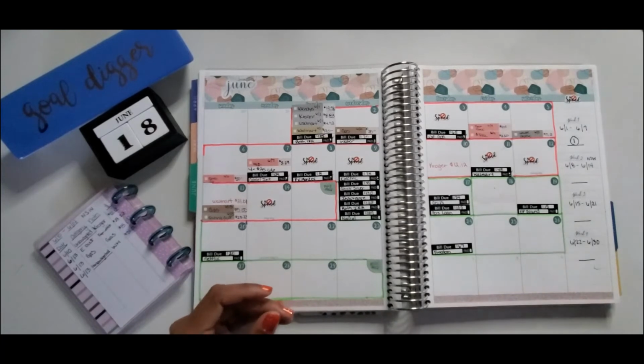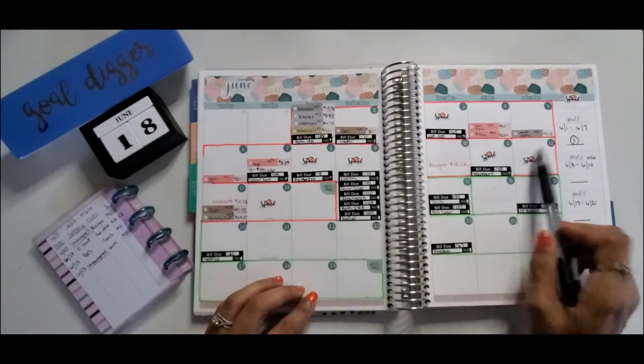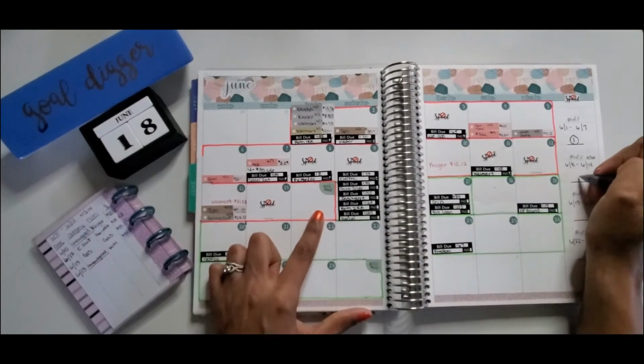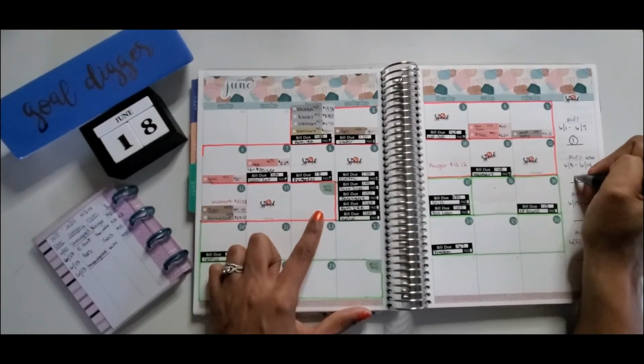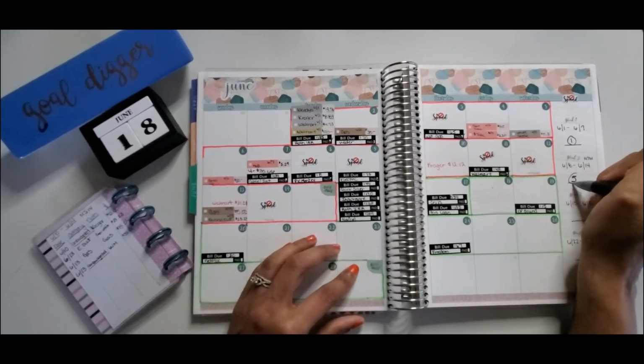And then on the 14th was a no spend day. So real quick, let me go ahead and count up how many no spends I had for the week. 1, 2, 3, 4, 5. So even though my no spend week was a fail, I still have 5 no spends for that week.